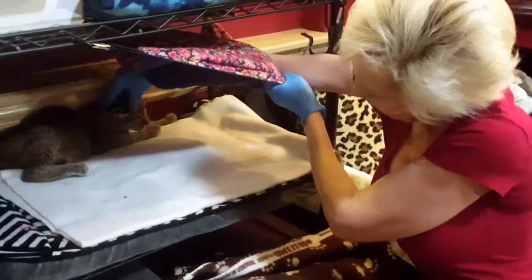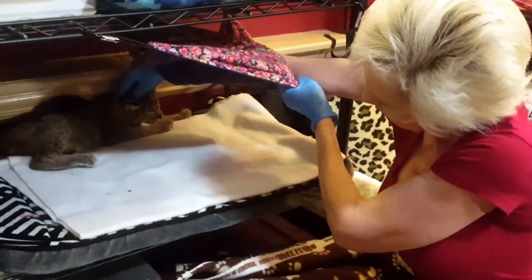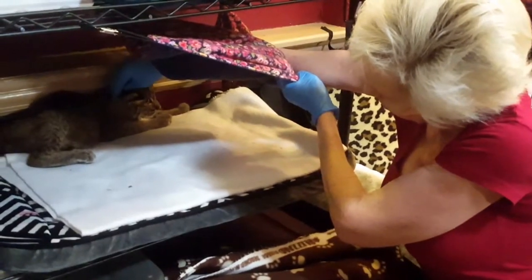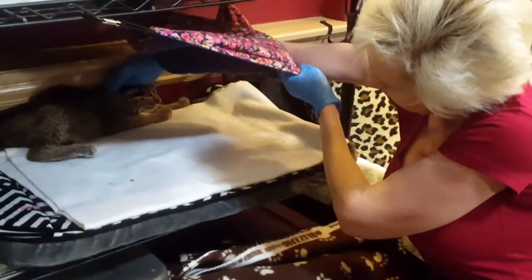Get the blankie. There, can you see the hand now? Okay, I see the hand. Okay. Oh, there we go, baby. You ready to come out? Look at those eyes. Good girl. You ready to do some therapy? Hmm?